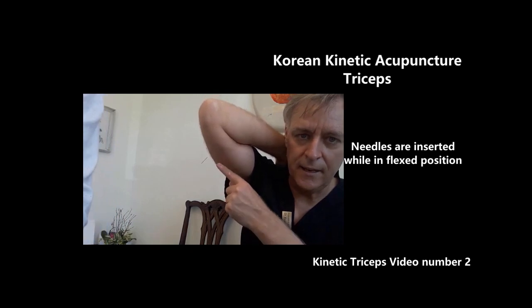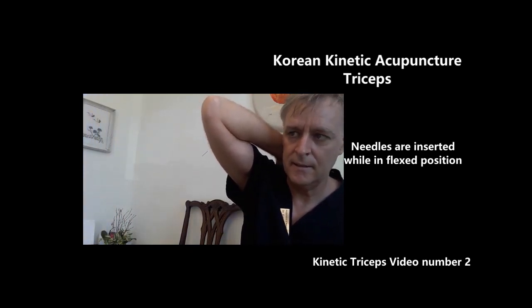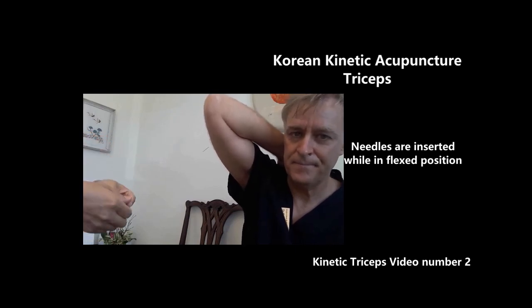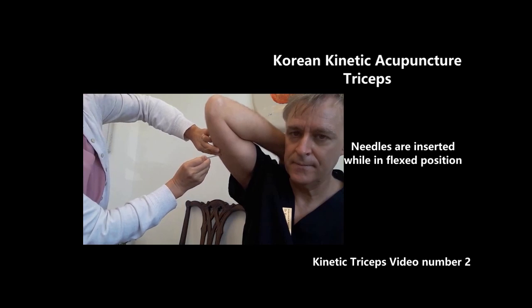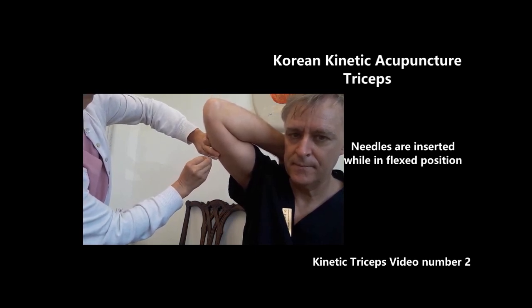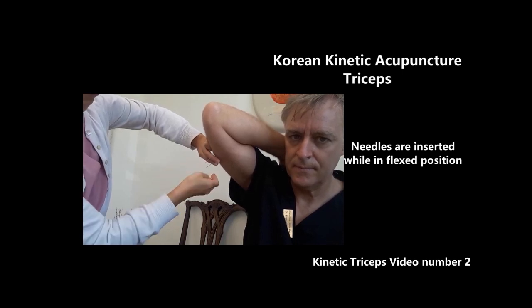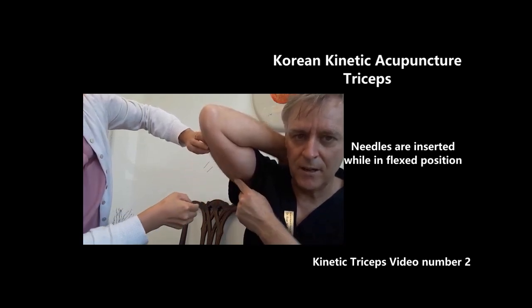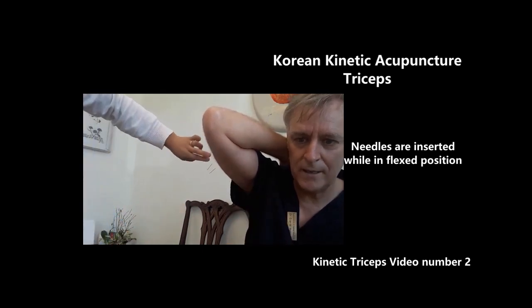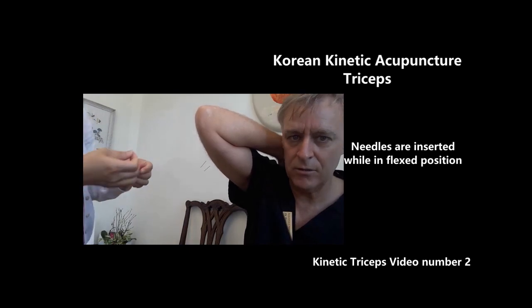You can see that needle right there. And you just find the trigger points all up and down the triceps, maybe one more. We can do 3 to 5 or 8 needles.